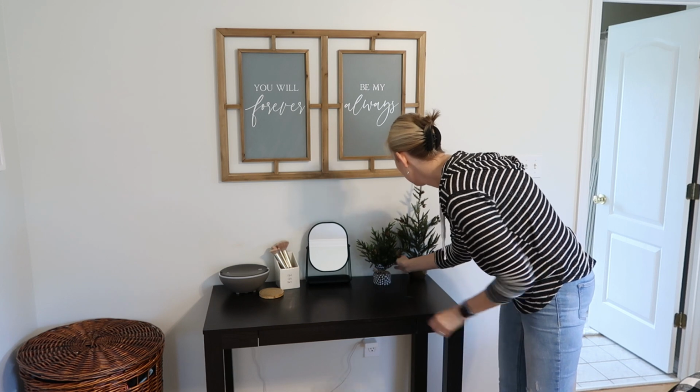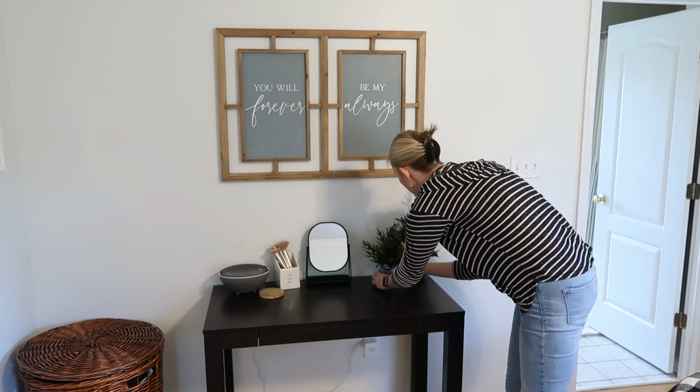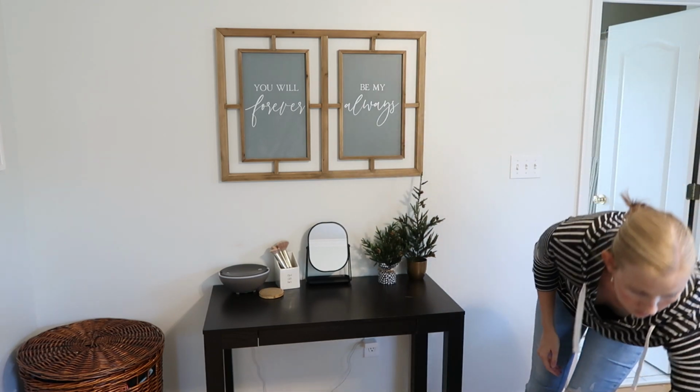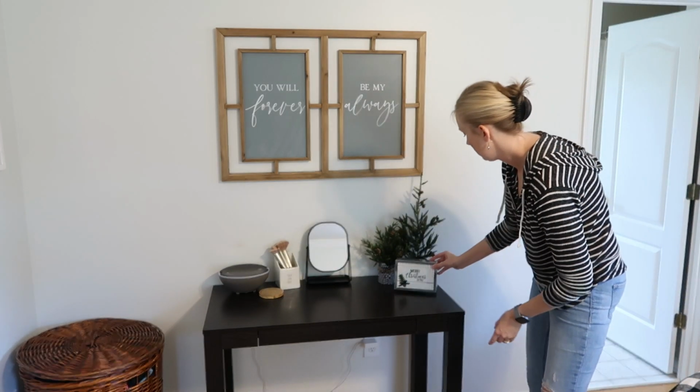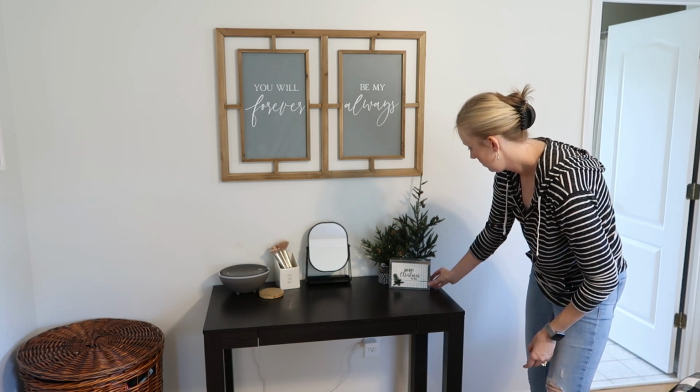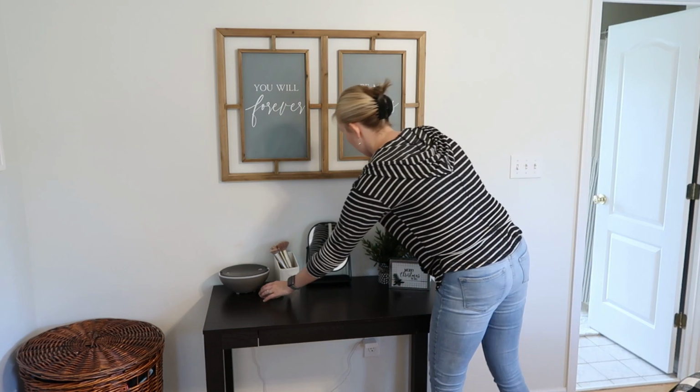The small one is covered in buffalo check fabric at the bottom too, so that's another little pop of that. And then I'm going to add this small sign that I picked up from Big Lots on clearance one year, and it just says, "Merry Christmas to all."